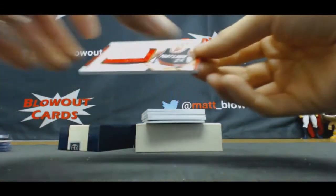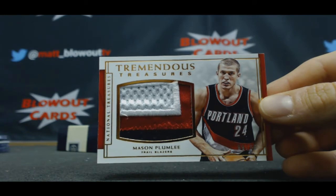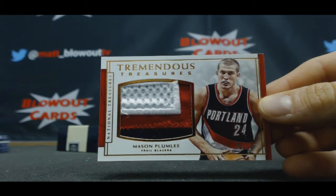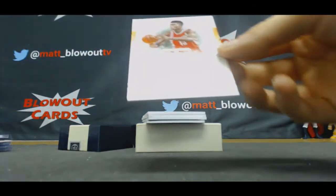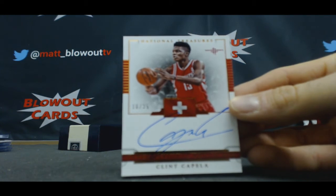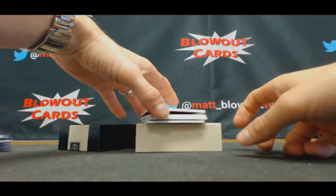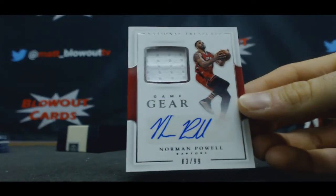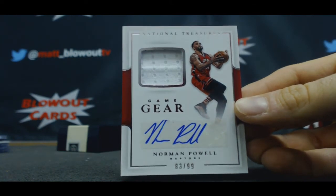Three color jumbo patch, 9/25 Mason Plumlee for the Blazers. For the Rockets, international signatures, 10/25 Clint Capela. Numbered 83/99 Norman Powell for the Raptors, Game Gear signatures.